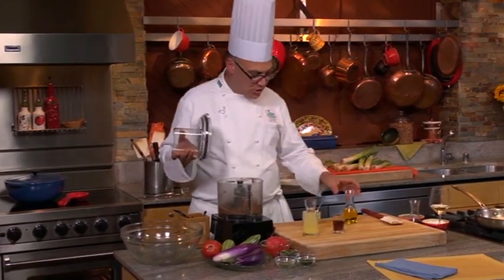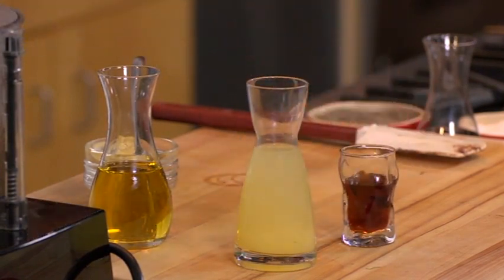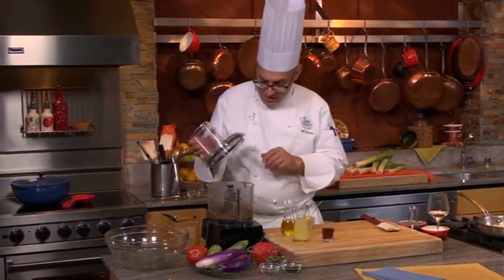So I'm going to enrich this with olive oil. I'm going to add a little bit of spirits, some brandy to make it more aromatic, and then we'll taste it and see just how much lemon juice we think it needs.